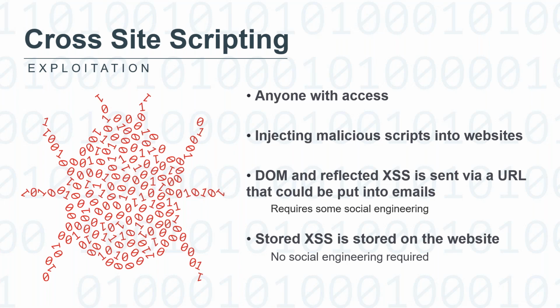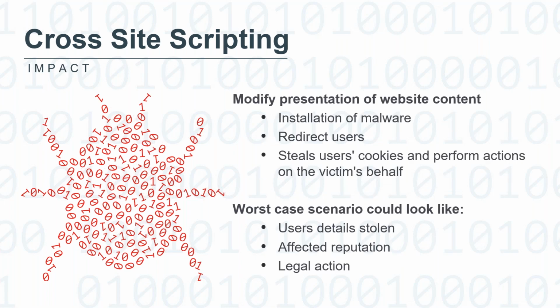On the other hand, we've got stored XSS, which is stored on the website. So any user could visit this website and the malicious payload could execute. So you don't necessarily need to trick users into visiting it. So if an attacker is able to exploit cross-site scripting, there's a few things they can do with this. They could modify how your website is presented and put new HTML into their payload. They could redecorate your website.